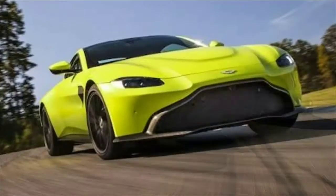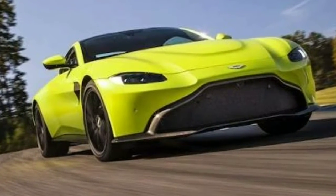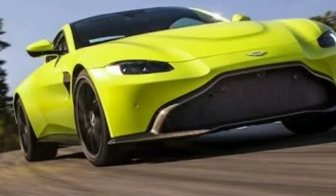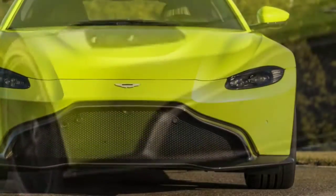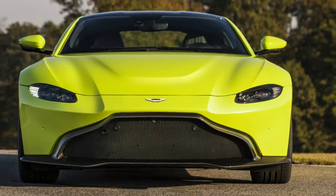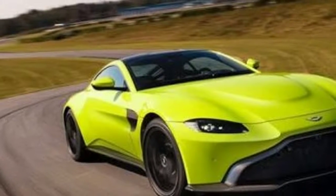The 2019 Aston Martin Vantage is available for sale now in the United States, priced from $149,995. The first cars are expected to arrive stateside in the third quarter of 2018.